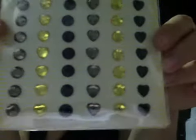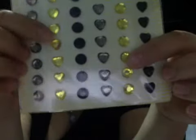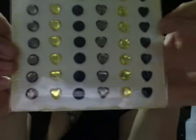I've seen a few videos with the metal brads, but I decided to take it easy because I'm spending a lot. But then it also has these yellow hearts. So I said, that's pretty versatile. There's three different colors of hearts, and then you get three different colors of the other ones for $2. That's not bad. And then I saw these, and they have different styles, but I thought those were so cute. Also $2.